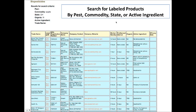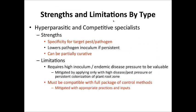Remember, these are regulated products if they are registered pesticides, and so there is a state limitation. Products that are sold on the internet can sometimes cross state lines, but that is technically illegal. And so it really behooves the grower to check with their certifier that the materials that they are considering are in fact allowed to be legally applied within their state for the control of the diseases or pests that are problems on their farm and are acceptable to their organic certifier.